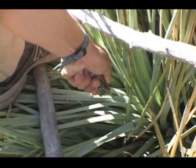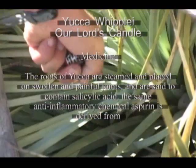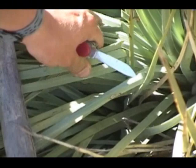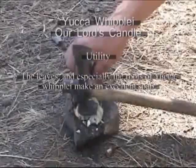In the medicinal category, the roots of Yucca whipplei are steamed and applied to sore joints and said to contain salicylic acid, the same ingredient aspirin is made from, which is considered to be a powerful anti-inflammatory. In the utility category, as mentioned in previous sections, the leaf and the root of the Yucca whipplei make an excellent soap.